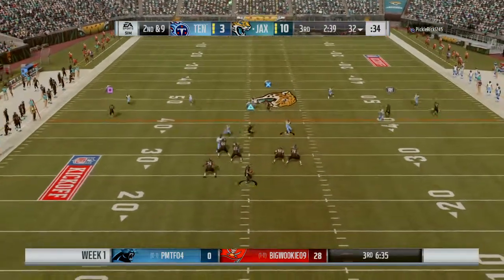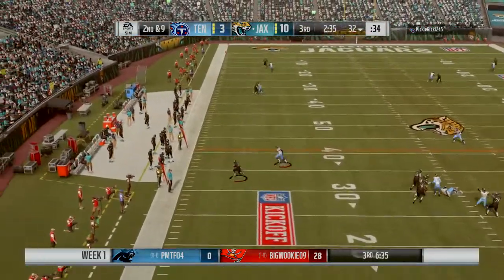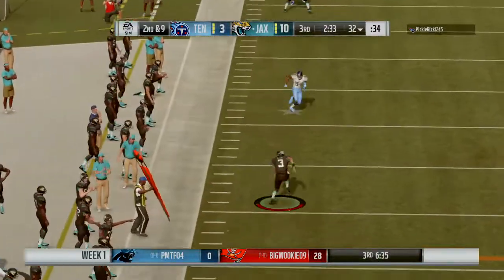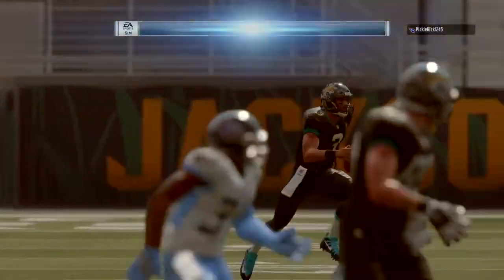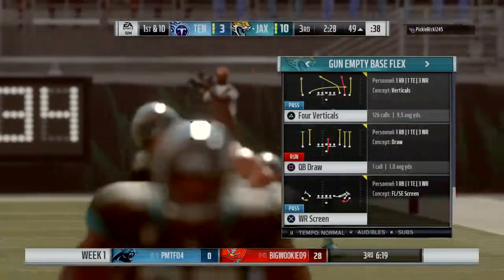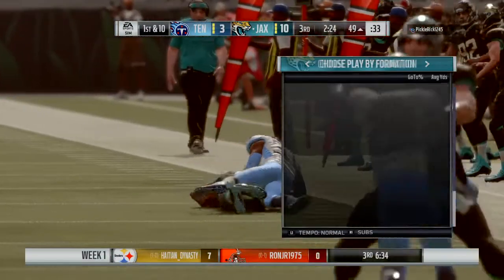To throw on second down, Wilson. Forced out to his left, and some room to roam now. And he will avoid the contact as he slides to a stop. The rushing numbers for Wilson maybe down from earlier in his career, but he's still a threat to go, showing it there, picking up the first down.